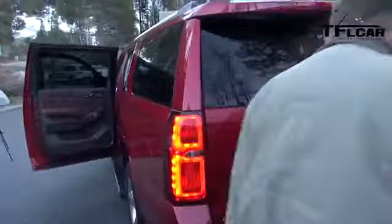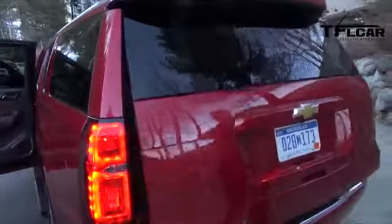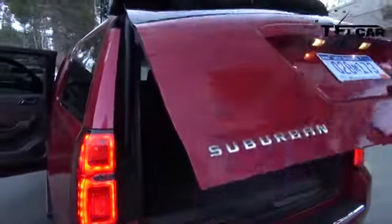Well, let's look at the back, and this is the Suburban. So this is the Suburban size. Yep, this is the Suburban. As big as it gets. Yep, as big as it gets.